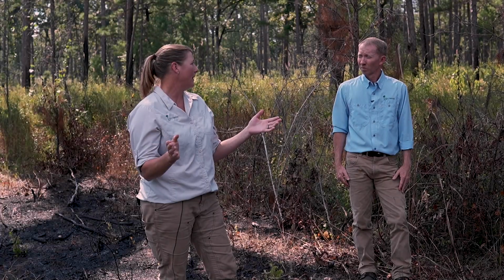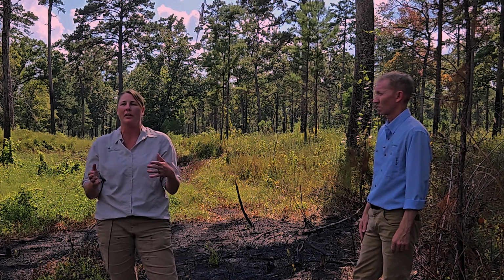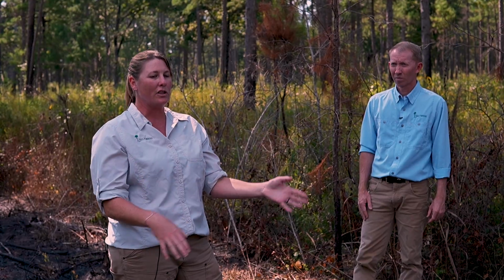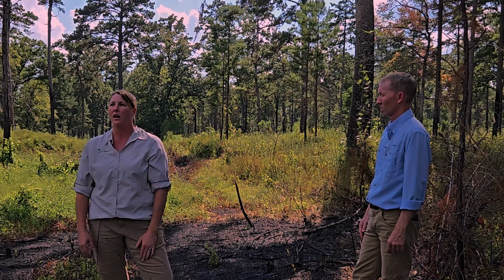When we are burning these wetlands, we don't look for a very intense fire. You don't need a really hot, intense fire to burn these wetlands. We're looking to consume some of that organic matter. Obviously, if we have a hardwood issue, you want to pop those stems and get that hardwood top kill.